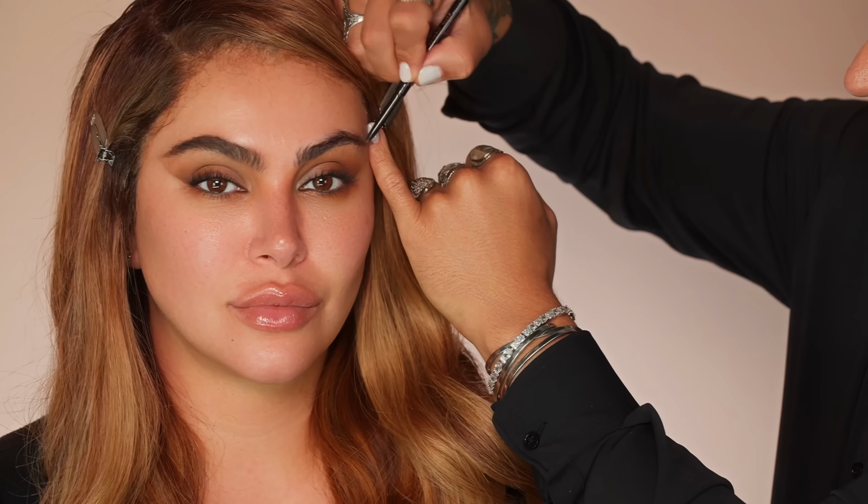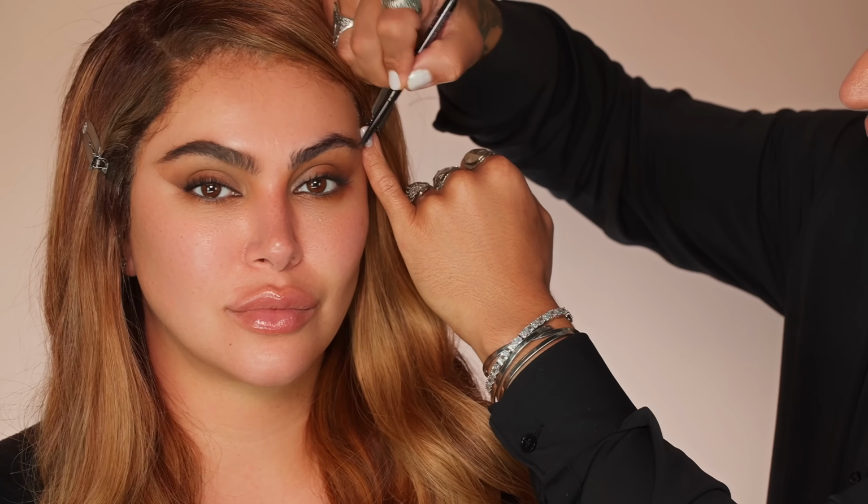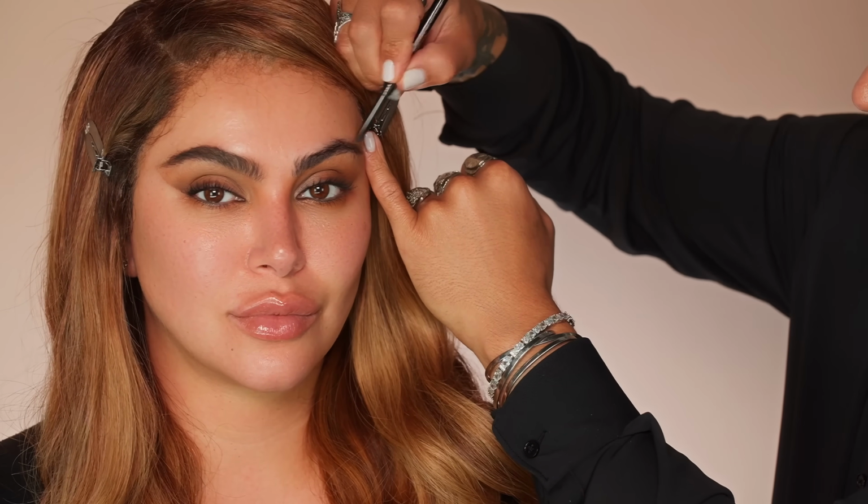So now I'm just jumping to the other brow, and I'm only doing the end with the pencil, and then I like to fill the rest of the brow with a little bit of brow powder, and then after I'm done, I come back and carve the brow a little bit just to thin it out and shape it better.